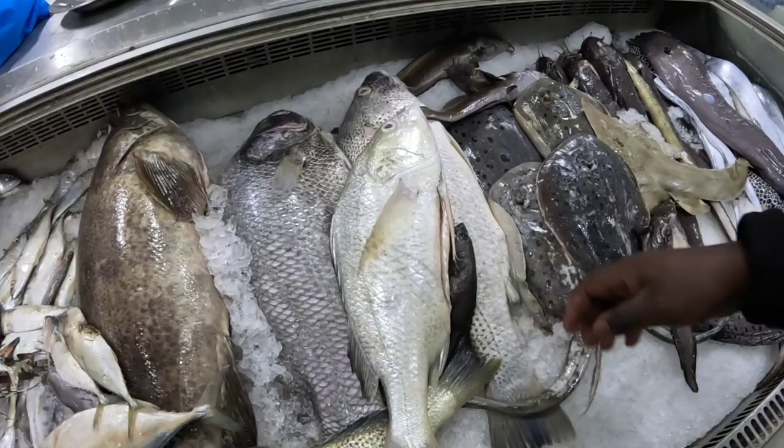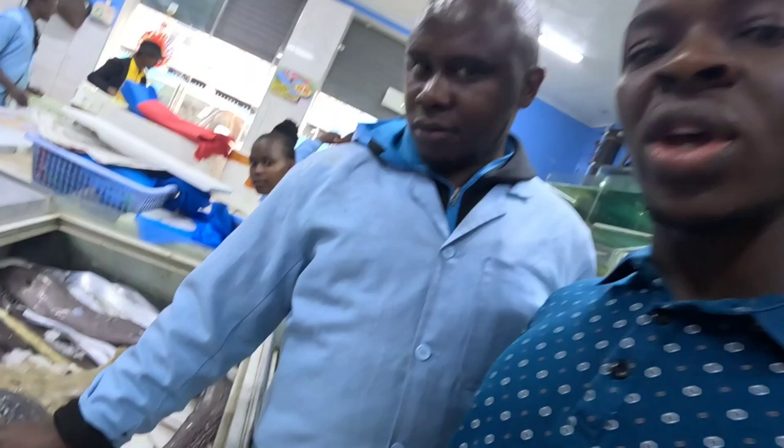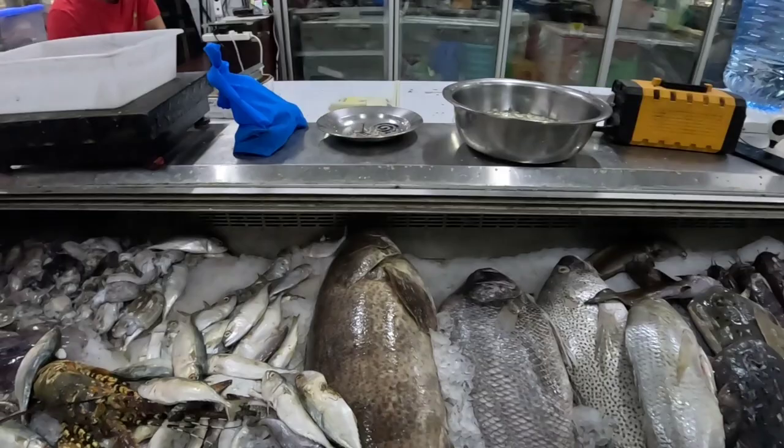Okay. And this one is? This is a black snapper. You know, here we are used to tilapia, Nile perch. I haven't seen them here. This is all a seafood shop. Oh, it's a seafood shop. Okay, that's nice.